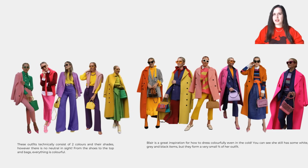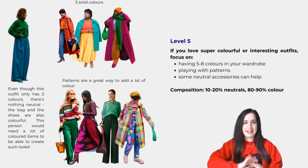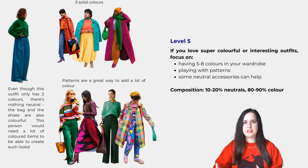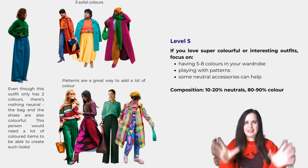And finally, if you're someone that really resonates with Blair Atwood and her very colorful way of dressing, you might find that you don't actually need that many neutrals. And so 10 to 20% neutrals, 80% color is what I would recommend. Now in here, I would suggest not having every single color in the rainbow in your capsule because that can still make it quite difficult to get dressed. And probably having 5 to 8 different colors, including some shades, can actually make it still cohesive and easier to put outfits together. You can also play with different patterns and maybe still keeping 1 or 2 more neutral looking but colorful accessory, for example, in brown, burgundy, darker green, that can tone down crazier outfit combinations.